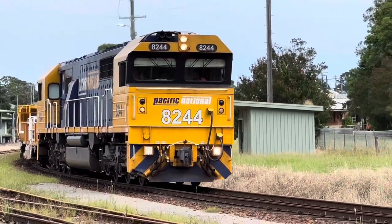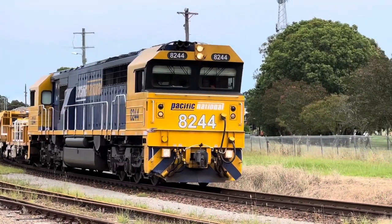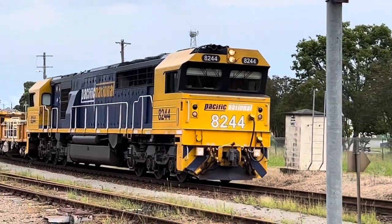We like to watch the trains come through the level crossing at Taree. It's our favourite thing to do.